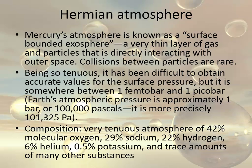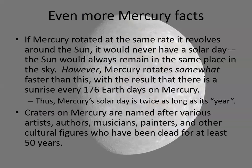What composes this weirdly very thin atmosphere? Well, it's about 42% molecular oxygen and also 29% sodium. That's a strange thing to have in an atmosphere, but remember, Mercury is the closest planet to the Sun. So during the daytime side, you're going to have some sublimation and interactions with the solar wind and stuff like that. And then a little bit of hydrogen and helium. Those are going to be coming from the Sun, and then trace amounts of other stuff after potassium.